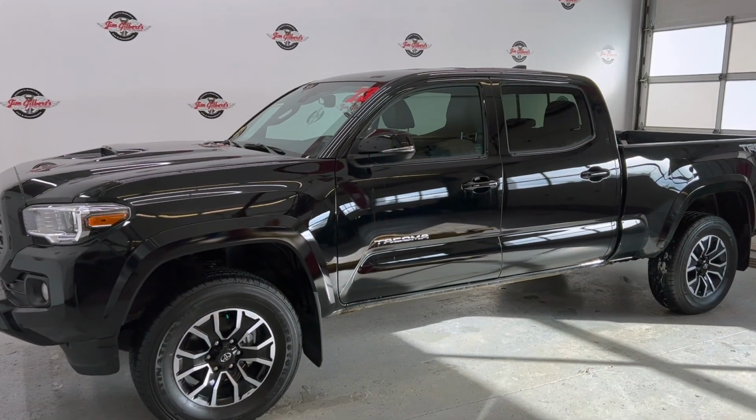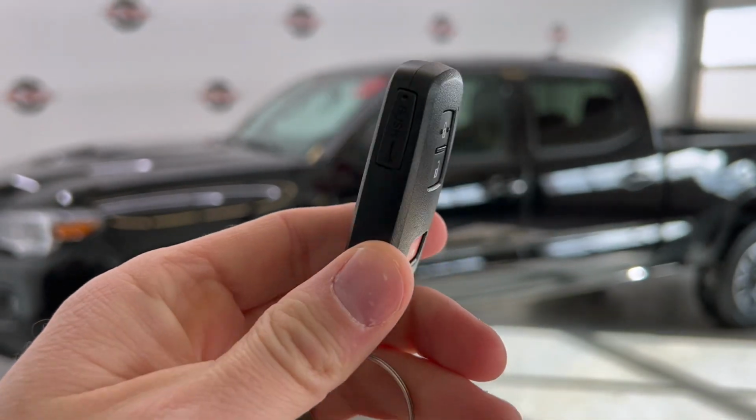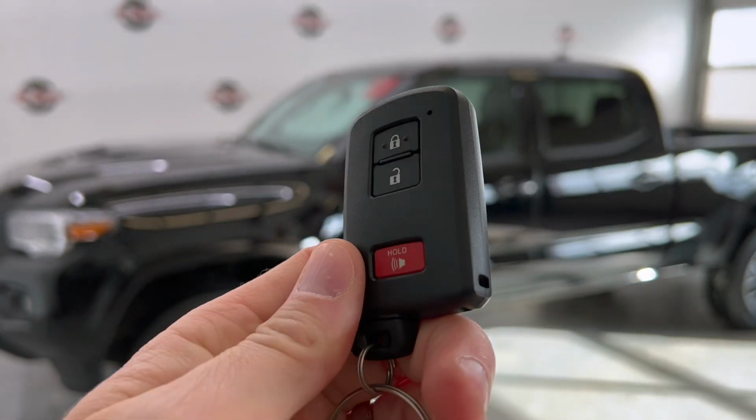Now we're going to head inside the Tacoma. Before we do, let's show you the key fob. This is what I like about the Tacoma. They don't try to dress it up with a fancy key fob, make it real stylish.